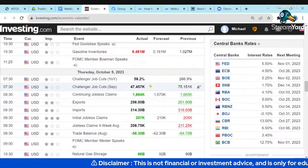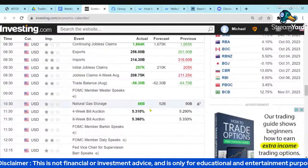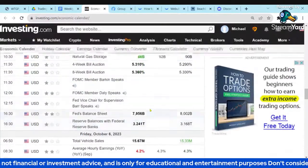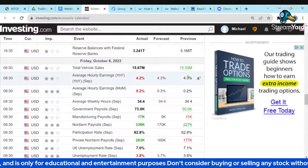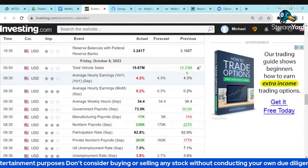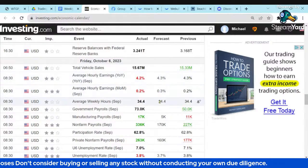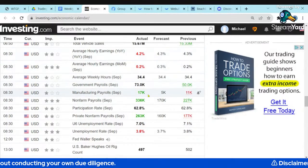We talked about Challenger job cuts. Jobless claims. So vehicle sales, pretty stable. And we may talk about some of the auto companies tomorrow with what's going on with the UAW strike, etc. Potential opportunities there.